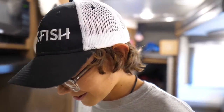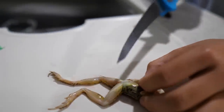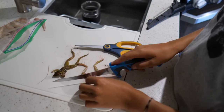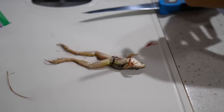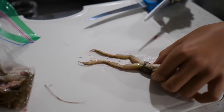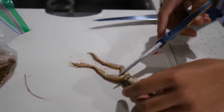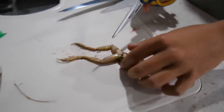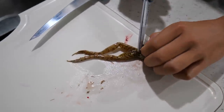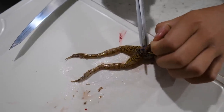Gotcha. So then you're gonna want to take your knife and make a small incision, right where the legs end. Okay, so make an incision here where the legs meet the body. Yes. If anyone is unsure or was unclear, we are not eating a single part of these frogs except for the legs. Frog legs, they don't call it that for no reason. Yes. That's the good stuff. So then you're just gonna take your scissors, you're gonna cut the skin off all the way around the frog, so then you can just slide the skin right off the legs.